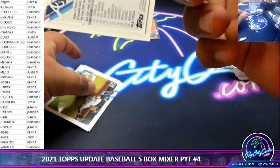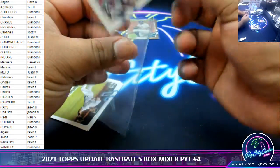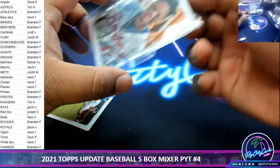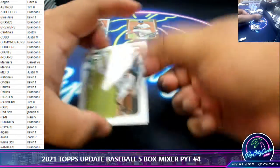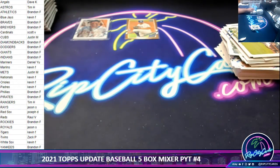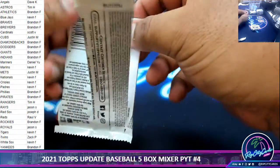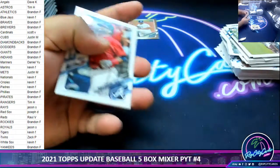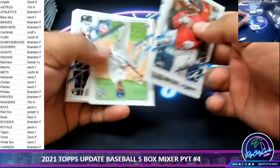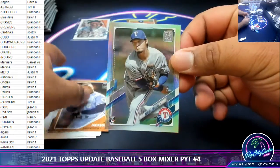What is this? This is a short print. Ronald Acuna Jr. Very nice. Very nice. Some of those short prints go for some good money. Gasper, you took some teams. Thank you, my dude. A foil Arihara Rangers rookie.